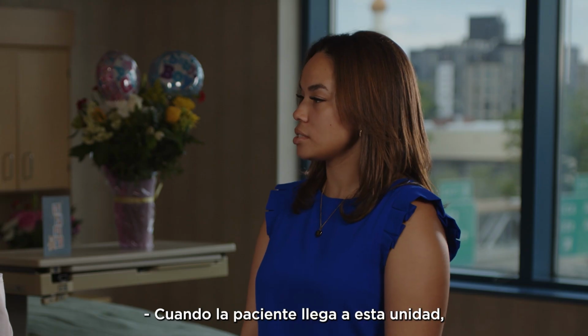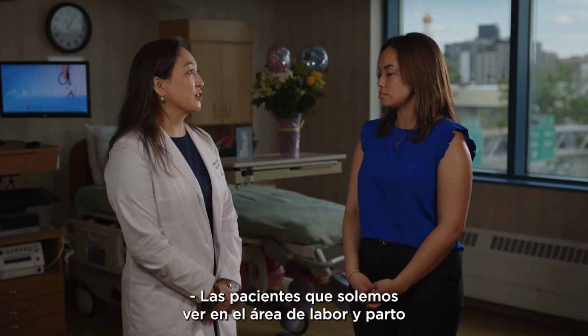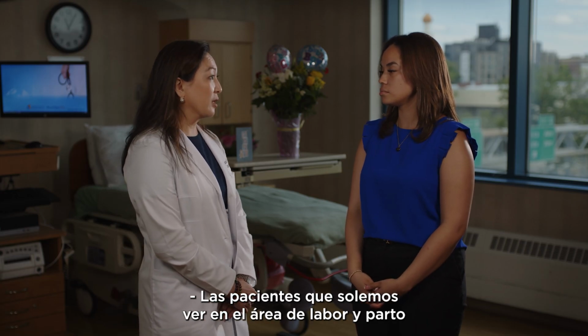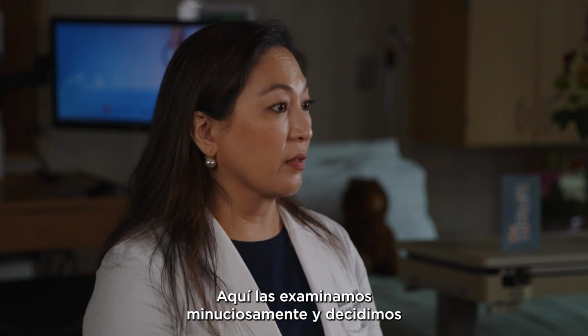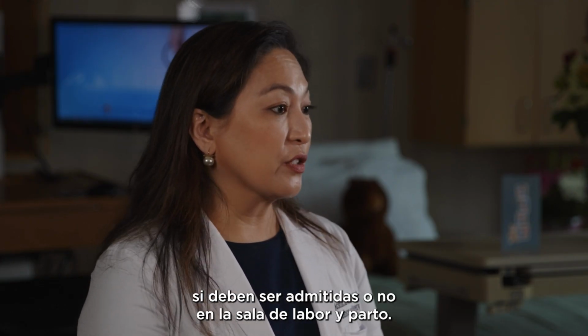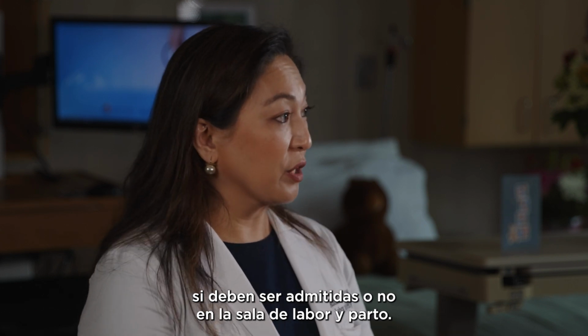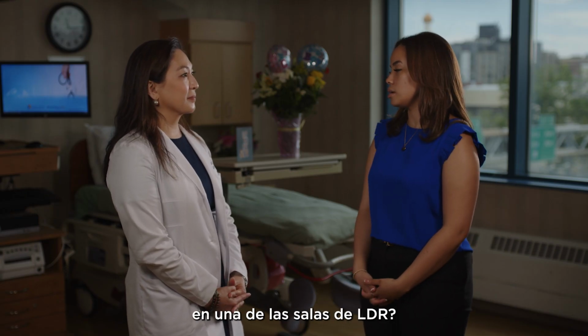When the patient arrives onto this unit, what do they usually expect first? So our patients that are typically 14 weeks or more are the ones that we see in our labor and delivery area. This is where they get thoroughly examined and a decision is made if they should be admitted to our labor and delivery suite or not. What's the experience like for those patients who are admitted into one of the LDR suites?